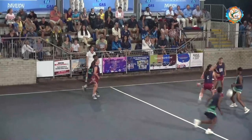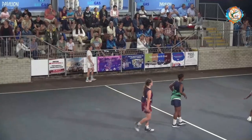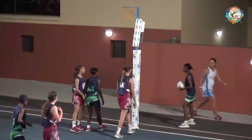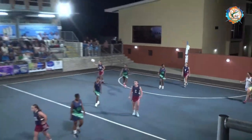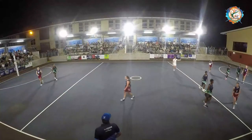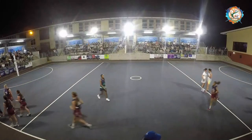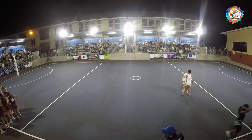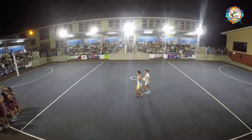Settlers Park got the ball outside. Not able to hold on to the ball. One of the other players were able to pick it up. Right, we go into half time with Newton Park leading 3-2. So the players are really giving it their all here.